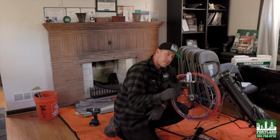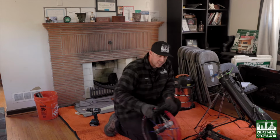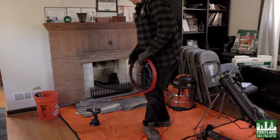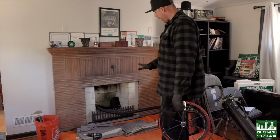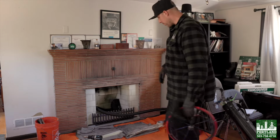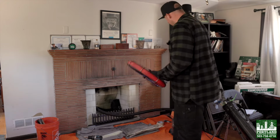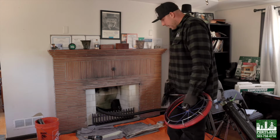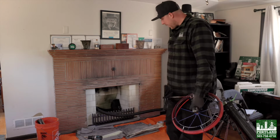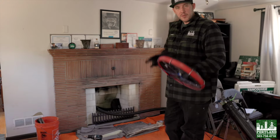Today we're going to be using the Viper though to do this training on cleaning this fireplace. What we have here is a prior firebox that's been retrofitted into an original masonry fireplace. We're going to do a simple sweeping process on it today. I've got my vacuum set up with my HEPA vac. I've got my tarps laid out, and I'm going to mask this off, and I'm going to get this chimney cleaned with this brush.